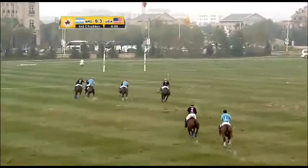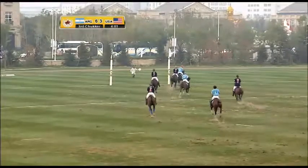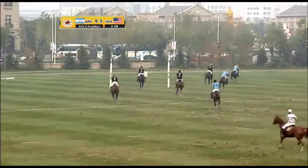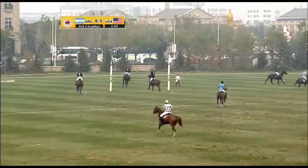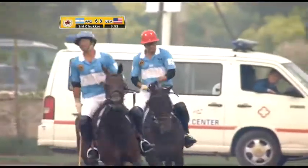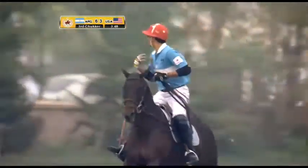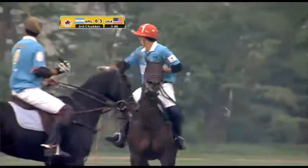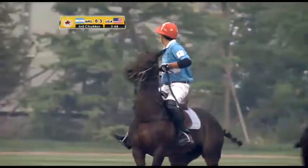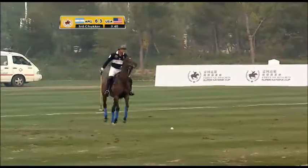It goes up to Marcus Araja. Araja's very accurate, but he's not accurate enough this time. He hits it out to the right, and it'll bounce over the back line for a behind, so USA still behind by 3, but they'd be pretty happy now with half the chuck nearly gone. That score has remained 6-3. Mike Azaro hits across the goal this time.